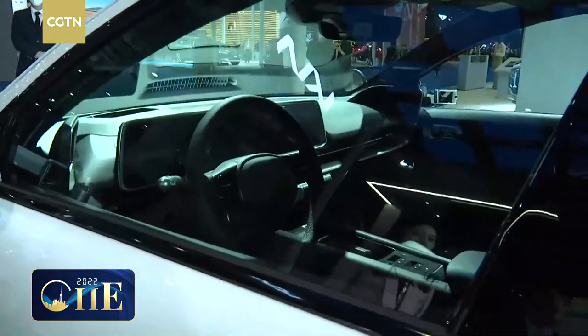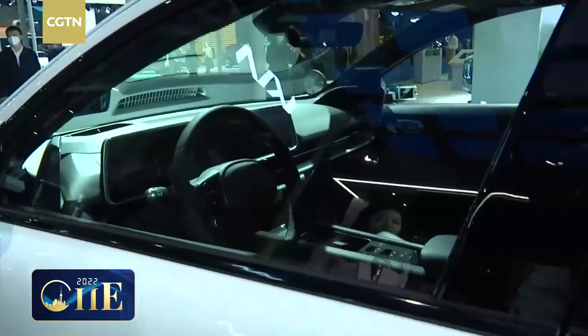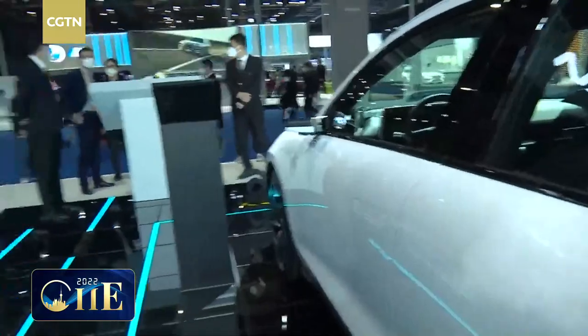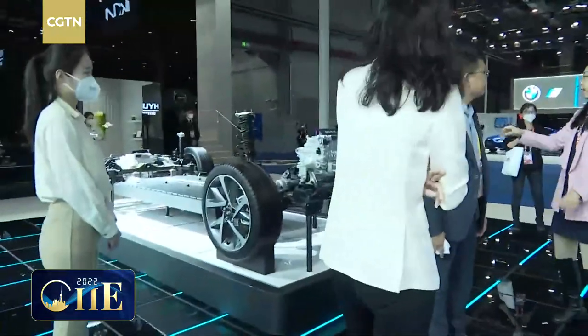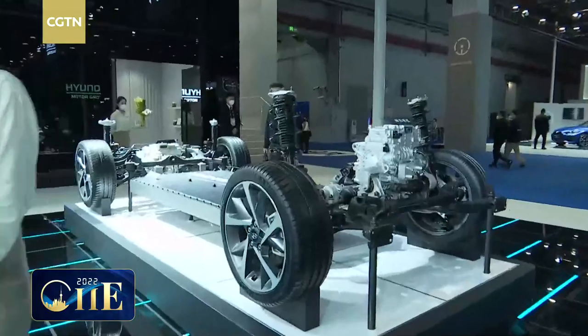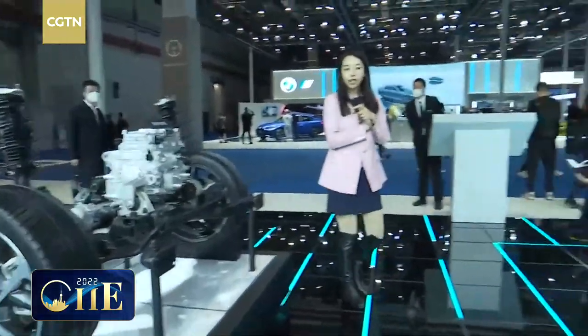从30%到80%只有十几分钟。Now it takes 10 minutes to charge the vehicle from 30% to 80%. Yeah, it's quite effective. Wow. And this car is actually manufactured on this platform. It's the EGMP, the electric global modular platform.